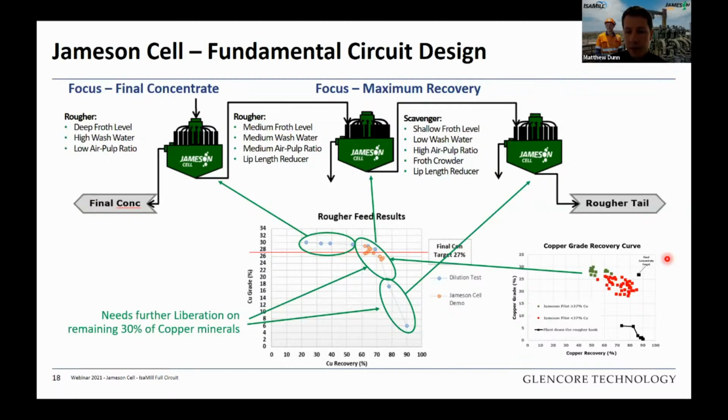The objective of these units is to maximise recovery with respect to the design point on the grade recovery curve. We can see in this copper example that we can recover around 60% to the rougher scalper, so around here, to the final concentrate immediately. We then design to recover the remaining 30%, which is the back end of this curve, to our rougher and scavenger concentrates for further treatment.